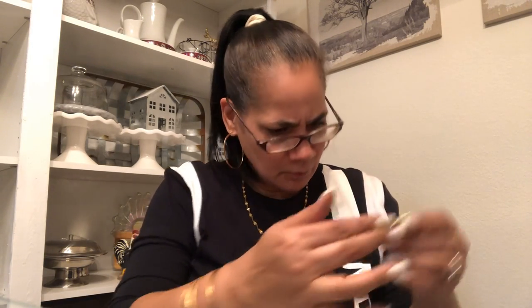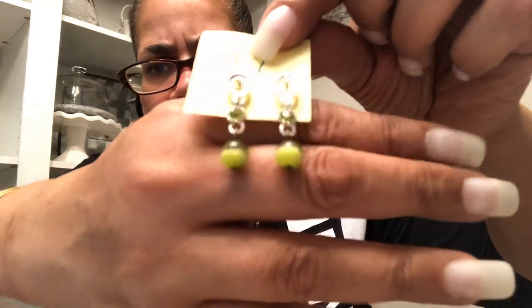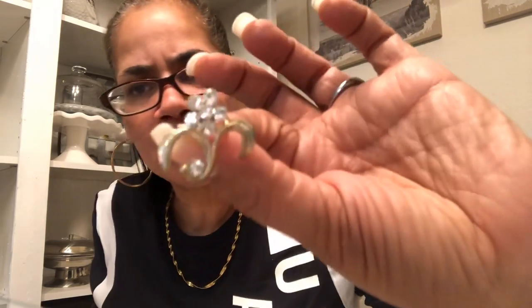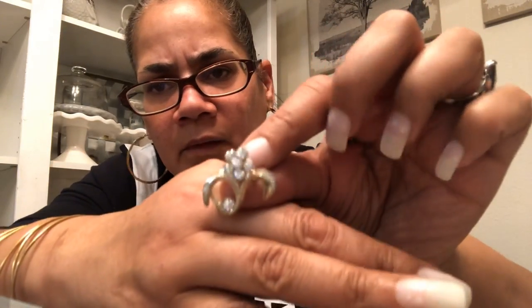Oh, these are pretty. It looks like it might have had stones in there, but it doesn't have them. Look at that green. Is that pretty? That's cute. Here's another one of those things I saw in the beginning that I said would be cute for a Christmas DIY. I'm gonna sit it right there because now I've got two. And then this is a little pin. Oh, this flower is gorgeous. No marking. Wow. Why do people make these beautiful things and then not mark them? Look at that. Can y'all see that? Cute.